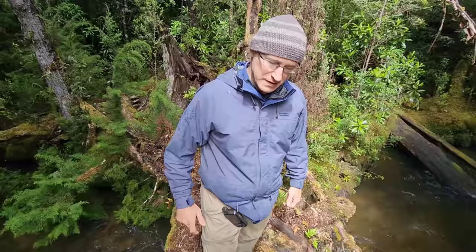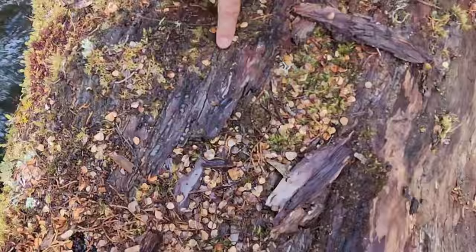Okay, so this is Lagarostrobos too that we're standing on, huh? Yeah, that's a fallen Lagarostrobos. You can see by the bark texture, you can see that little bubbly, knobbly bark that's still attached to it. So this tree's probably a fairly recent fall. Right, they got that pimply bark.